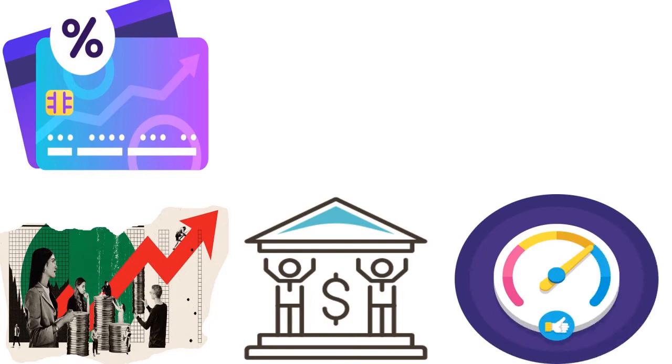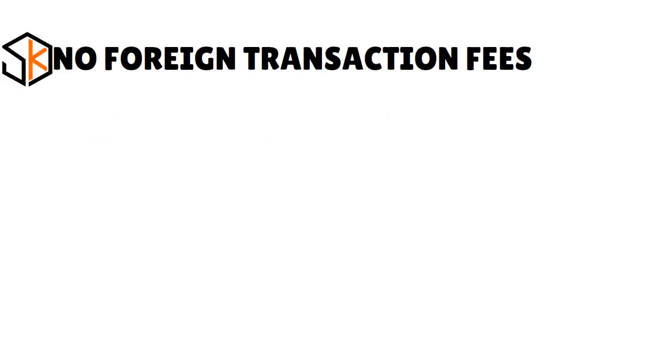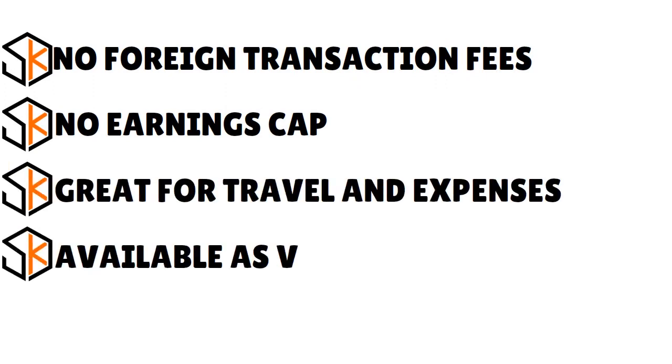So you're looking at 12 to 15%. So that's really good. And you also have a variety of benefits and features that can really help your small business this year. In terms of rewards, because this is a rewards credit card, you have 1x points per dollar spent. And when you think about the features and benefits of this Gold Rewards business credit card, you have no foreign transaction fees. So this card is great if you are going to spend, let's say, for business purposes overseas. There is no earnings cap, great for travel and expenses, and it's available as Visa or MasterCard.